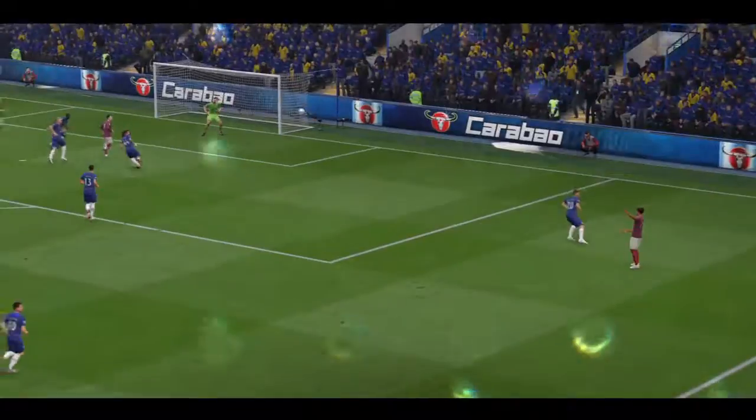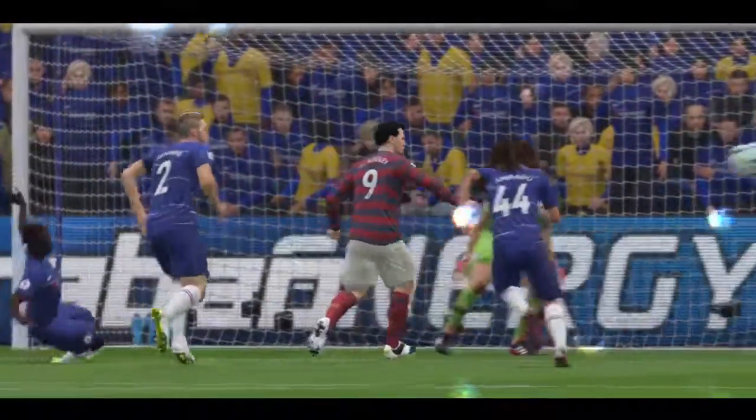Now, can he take them on? That's an excellent cross. That's a brilliant goal.